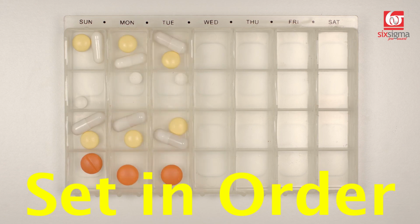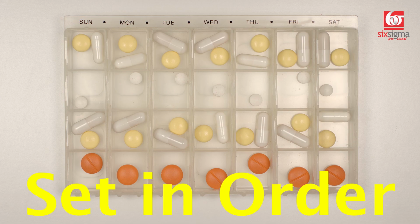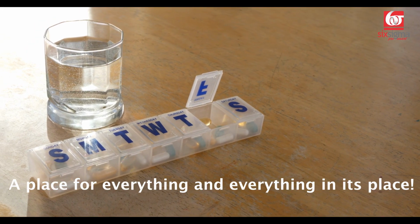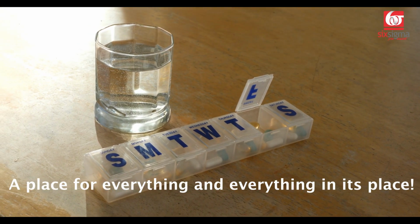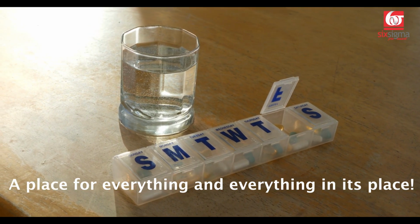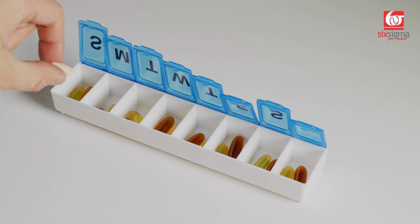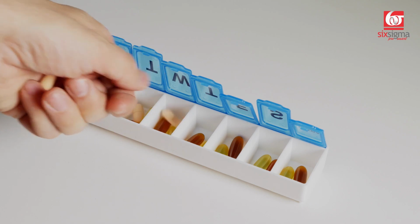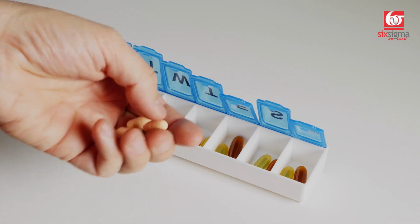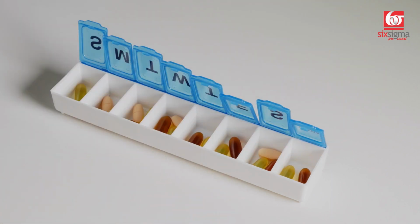Number two, set in order. This step talks about creating labels and designating places where you would want to store the items. So for example, you might have seen the medicine organizers, which come day-wise. So you have for each day a mini compartment where you can place the medicine, and there is no confusion then. All the person needs to check is which day is it, and then can consume the medicine accordingly. So the second step is set in order. Use labels, use visual signs, and use designated spaces.